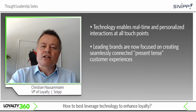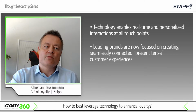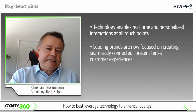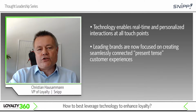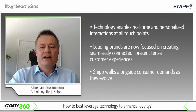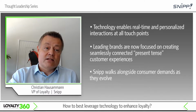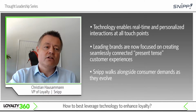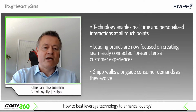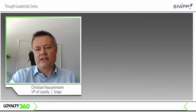The way we approach technology at Snipp is to walk alongside consumer demands as they evolve, ensuring that consumers are always activated, touched on the devices and platforms they are most comfortable with. Most consumers today are mobile first, so we give them every opportunity to use mobile devices to participate in loyalty programs in ways they have not been able to in the past. They are also constantly connected, so we aim to use technology to keep them engaged with loyalty programs pre- and post-purchase, such as with blogs, ratings, gamification elements, integration of wearables, Fitbit as an example, and social connectivity.